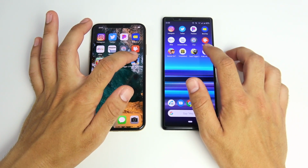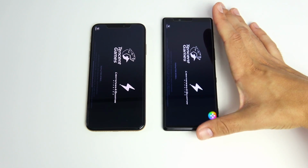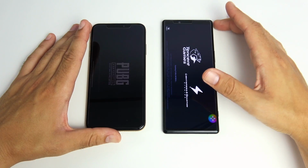So let's go into PUBG Mobile and see which one can get there first. Now, currently it looks like the iPhone might be ahead. Yes, definitely ahead so far.